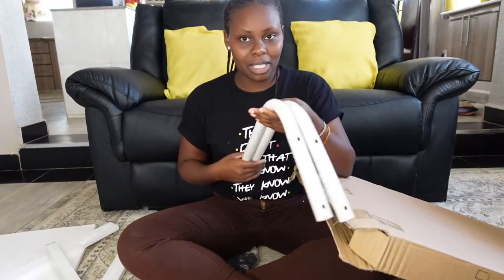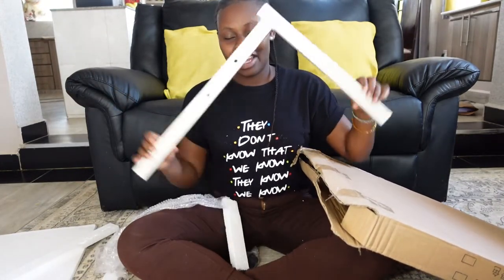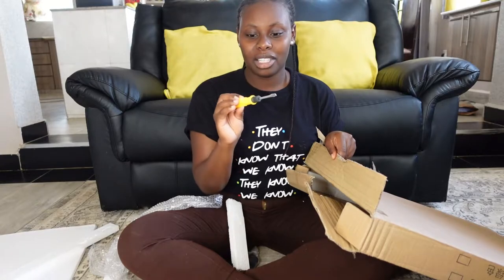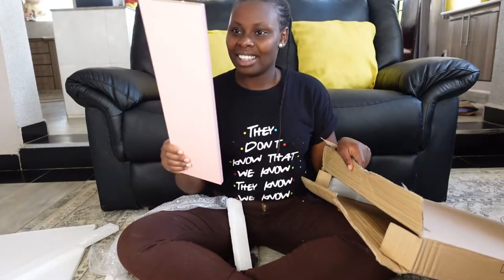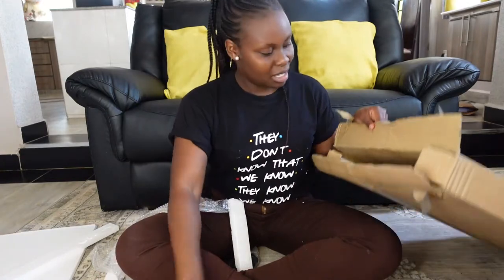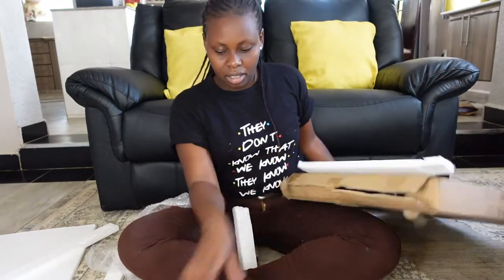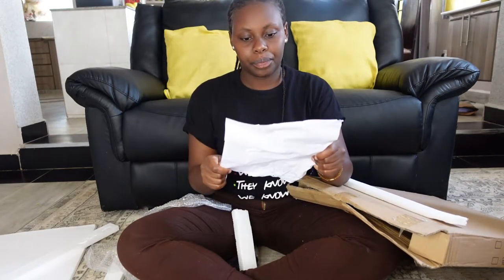Something that we need to assemble. Can you guess what it is? Something that we need to assemble. And then there is this. But I already know what it is. And then there is that. Let's see what I can do. Oh, there's even a screwdriver. It's getting technical. And there's a manual. And the screws.